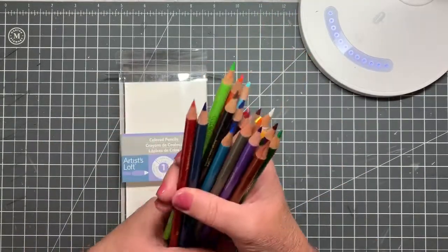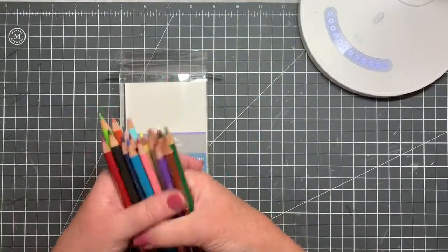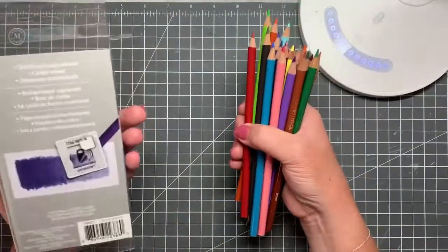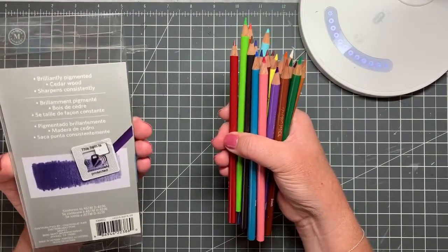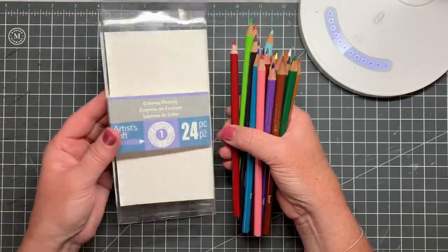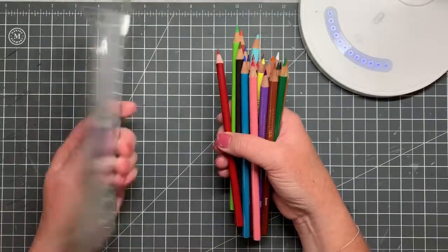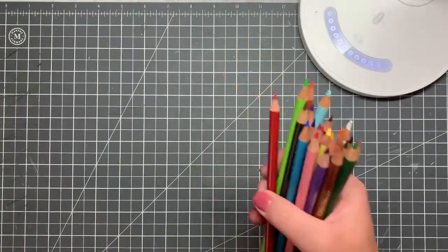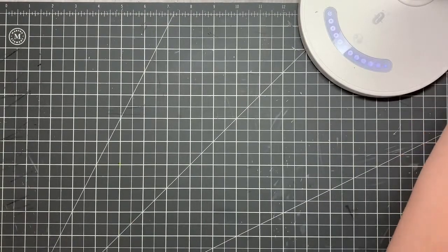I just didn't want to spend so much money on a set that I was going to leave here, and I have colored with these already, and they seem to work just fine. They don't blend as well as the Prismas do, but anyway, it's Artist Loft brand from Michaels. So there's that. Oops. Put those all back.